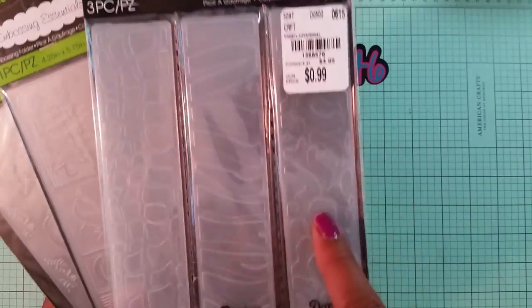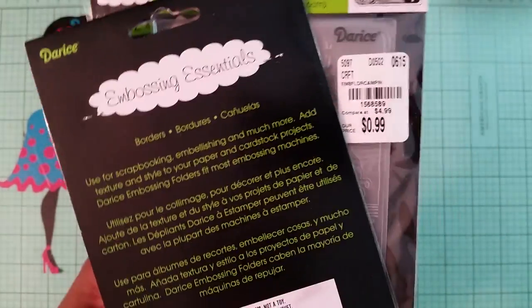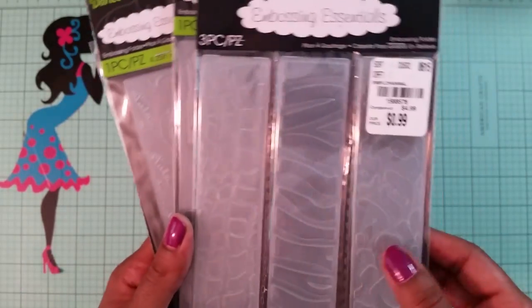So I end up getting this, and this is a 3-tier border. And this one is called Animal Print. And these are just, if you just want to do a side trim border, which is what I like to do, guys.